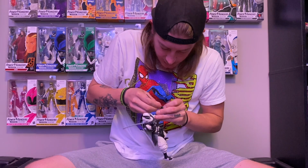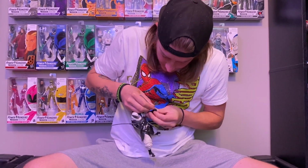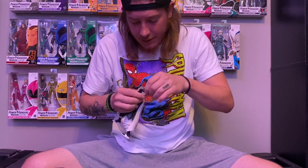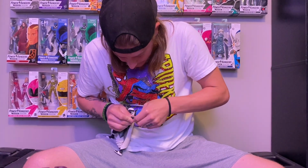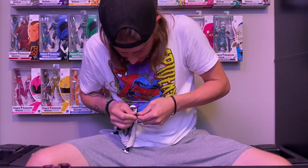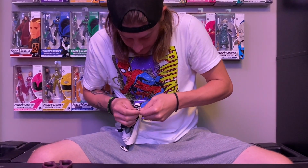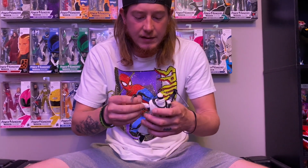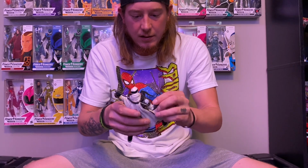One thing though with all this stuff is the hands he gives people are very interesting. This one's not as open, so it's kind of hard to get this sword in. Yet he'll give Superman open hands when you want fist hands, which is funny.